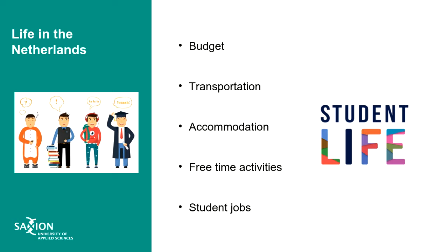Mikhail asks, is it easy to find a part-time job without speaking Dutch fluently? To be honest, I was working all 4 years while I was in the Netherlands. It is more difficult to find a job if you don't speak Dutch, but if you really want to work, there is always a place for you, even though you are not speaking Dutch.